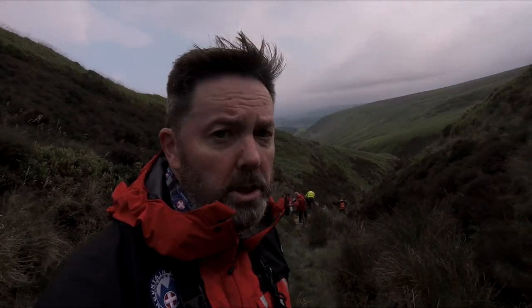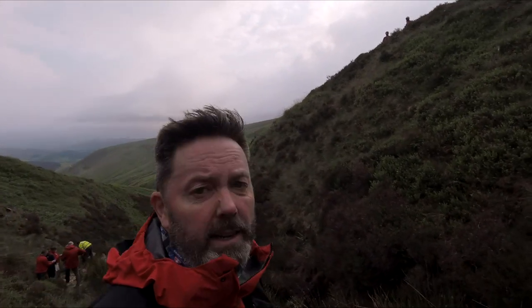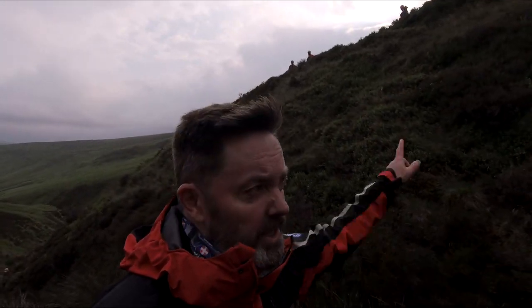So we are just about to load the lady onto a stretcher, and then we're going to set up just a rope backup system as we carry her hand over hand up this steep bank, and then once we get up on the top of here, it flattens off a bit and we'll take her up onto the top of Kinder, and there's an easier route off.